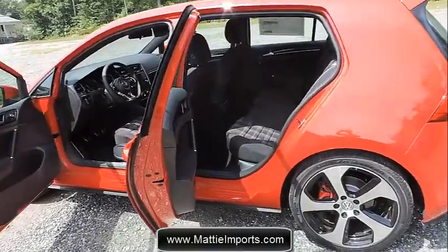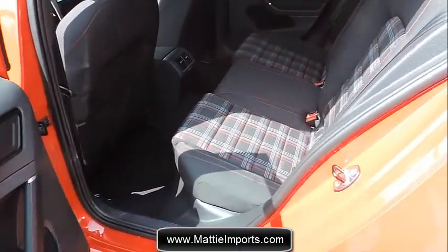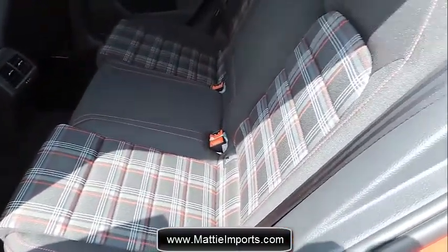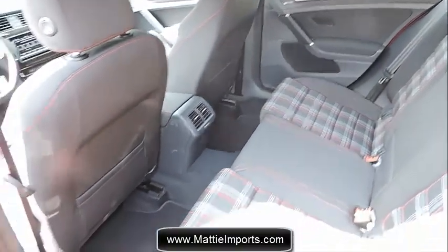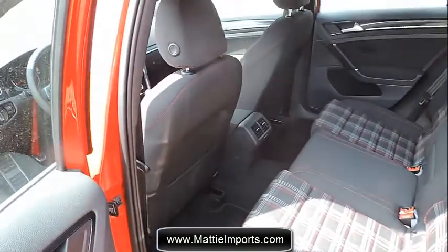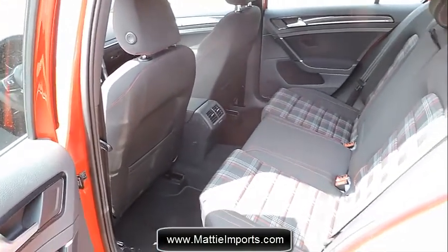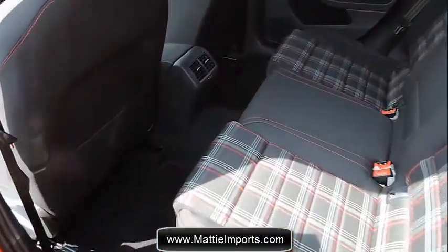So first, I'm going to take a gander into the back seat here for you guys. Again, showing off that really classy sport plaid seating. Of course, your front seats are bucket seats. Now, I'm 5-foot Portuguese, so I generally fit everywhere, but you'll notice the ample amount of leg room. That is my seating position, the way I drove the car on the way to this destination here. So there is quite an amount of leg room here for your rear passengers.